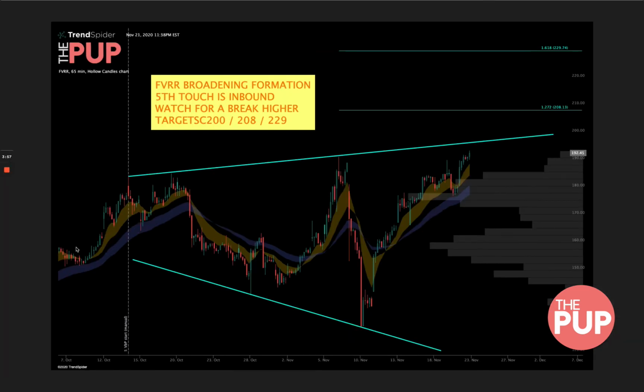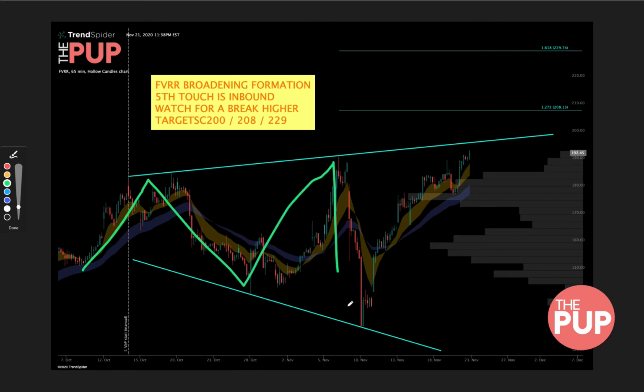Okay, next up is Fiverr. Not saying I necessarily see a great trade here. Obviously we would be looking at an all-time high breakout. But with these broadening formations, you usually see 5 touches. So you have 1, 2, 3, 4, and now 5 coming right here. So watch for a 5th touch breakout.